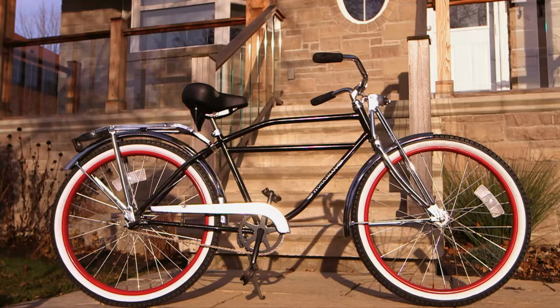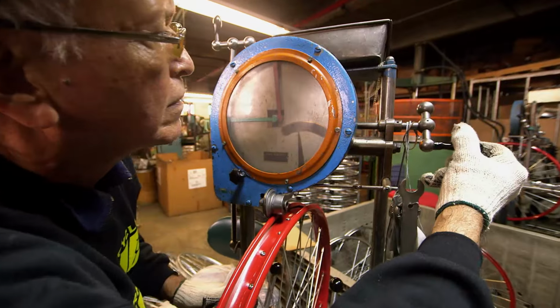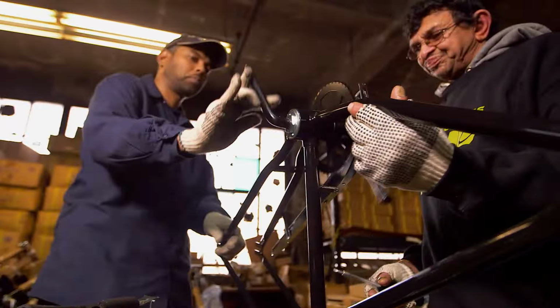So while that's happening, let's go take a look at the wheels. The wheel rims arrive pre-made, and then 4 things happen. They're laced with spokes, tightened with a gun, balanced to get rid of any wobbles, and fit with a tire. Okay, so with the frame built and painted, and the wheels spoked and filled, it's time to put this bike together. Bike assembly is overseen by production manager, general manager, and all-around bike fan, Lenny.